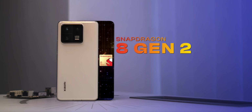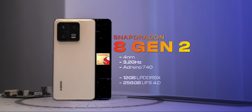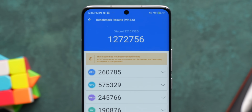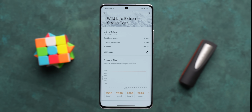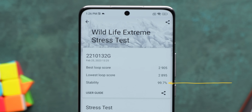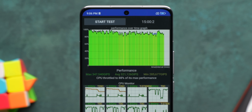The phone also has flagship specs, Snapdragon 8 Gen 2 with LPDDR5X RAM and UFS 4.0 storage, lots of it. And the benchmarks are obviously great. And what's interesting is that in the 3DMark Wild Life Extreme Stress Test, the stability is 99%, which is just incredible. Now, the phone also does not throttle at all. You can see it's all green.